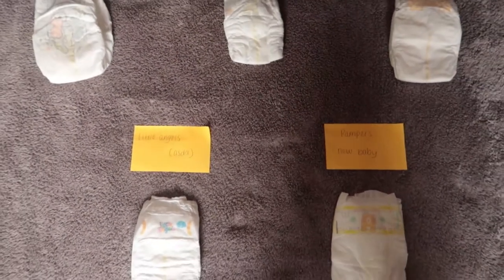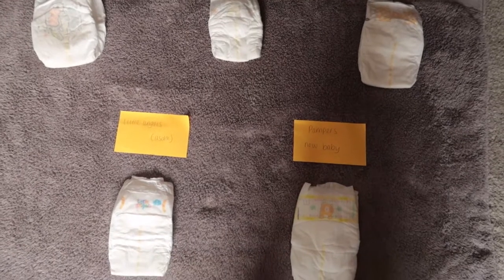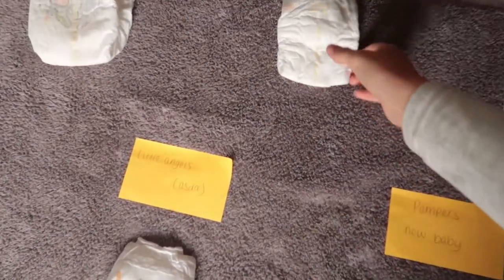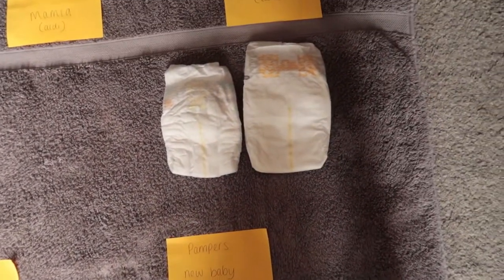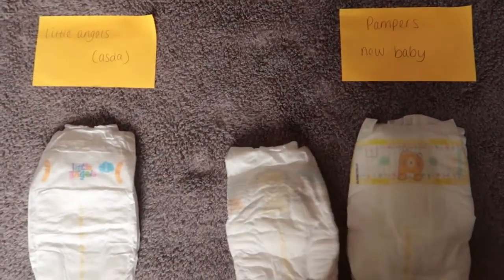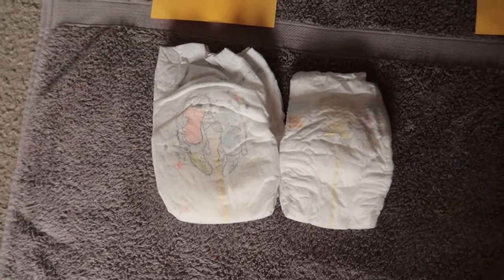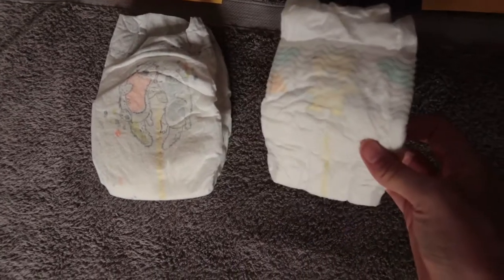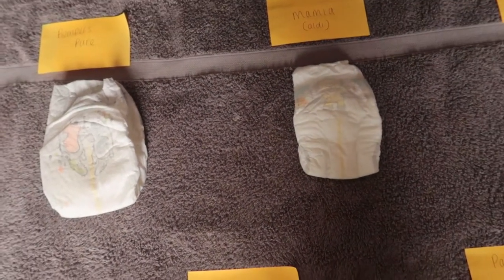And I'll just zoom out a little bit because the first thing that I actually realised was the size difference of them all when I put them out. I mean, the difference between the Aldi one and the rest of them, it's like a different size. Especially compared to the Pampers Pure, I think the Pampers Pure are really big. And the Aldi one just looks so tiny compared to all the rest. So that's the first thing that I noticed.